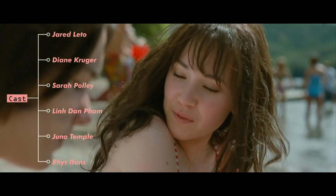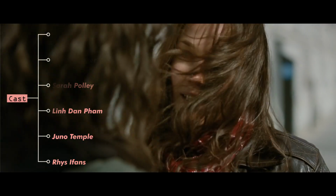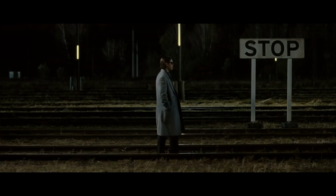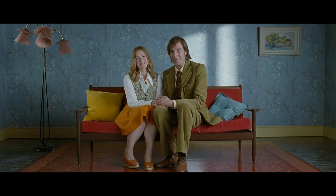The cast is strong, featuring a young and adorable Juno Temple, Jared Leto, and Diane Kruger, to name a few. However, the non-linear narrative and lengthy runtime might prove challenging for some.